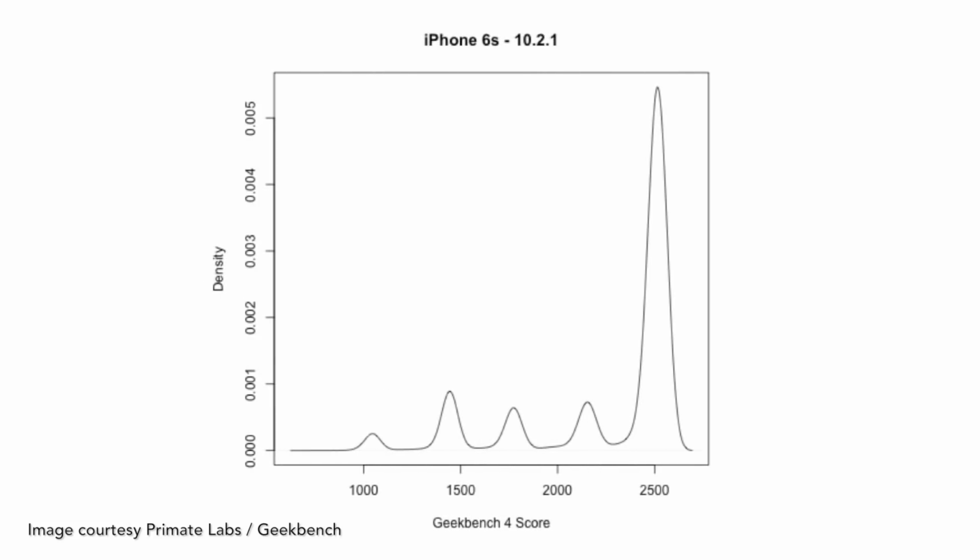With 10.2.1, you started to see these smaller peaks in the graph that indicate a certain portion of phones would benchmark not at their proposed maximum, showing that, yes, in 10.2.1, this software change took effect and it was starting to slow down the performance, or maximum performance, I should say, of the iPhone 6s, like Apple said, in order to fix the battery.